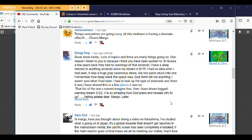I have a deep interest in anything asteroid since my dream in August 2015. I had no idea what I had seen. It was a huge gray cavernous stone, like two parts stuck into one. I remember how deep black the space was. God didn't tell me anything. I wasn't sure of what I had seen. I had to look up the type of asteroids, and there it was.